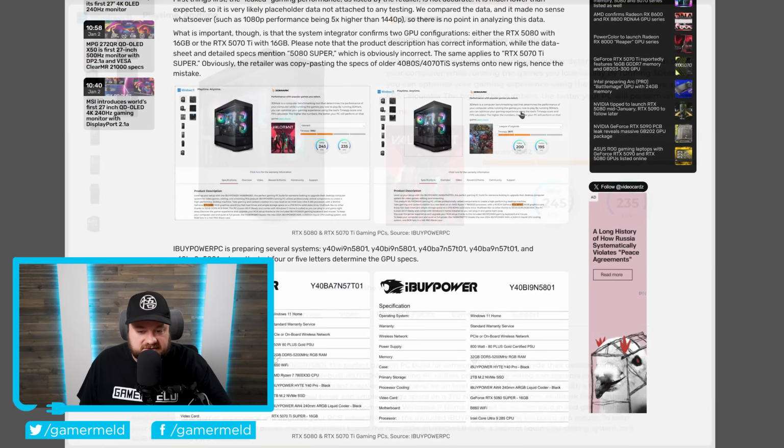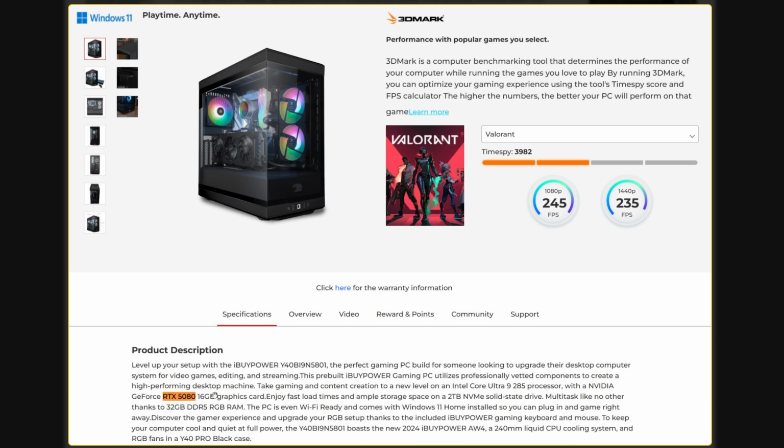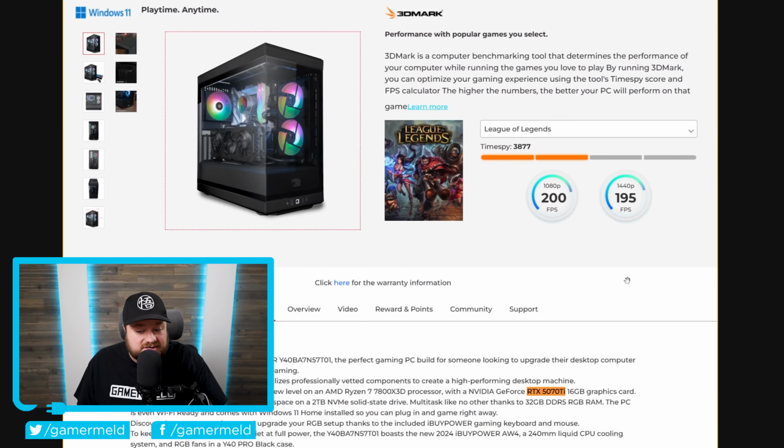You can see, so the 5070 Ti 16 gigabytes, then the RTX 5080 also 16 gigabytes. But it also tells us that they're not only preparing an RTX 5080, which was something that we more or less knew was going to be happening, but that the RTX 5070 Ti is in fact so close to release that they're preparing that, or at least a system with that GPU as well.